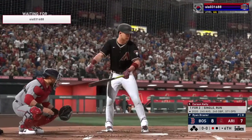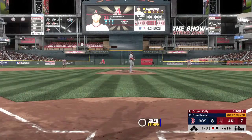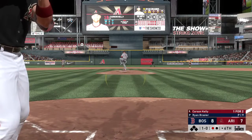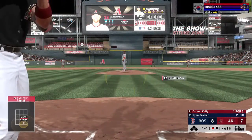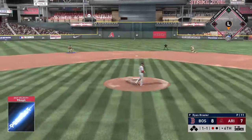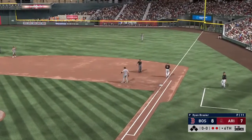Into the box now, Carson Kelly. He singled his last time up. First pitch coming. Here it is. Count now, a ball and a strike. Bases are empty, 1 man out. On to Moreland, and that's in time for the second out.